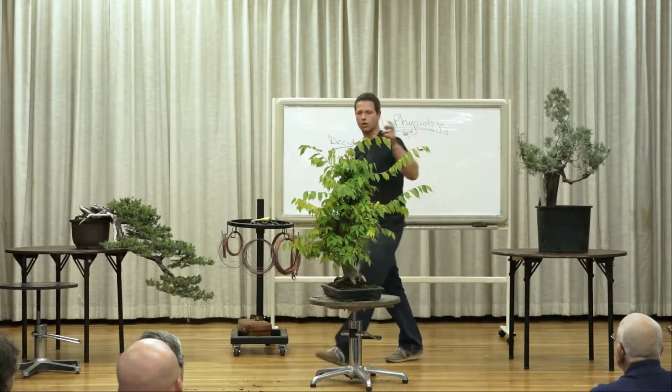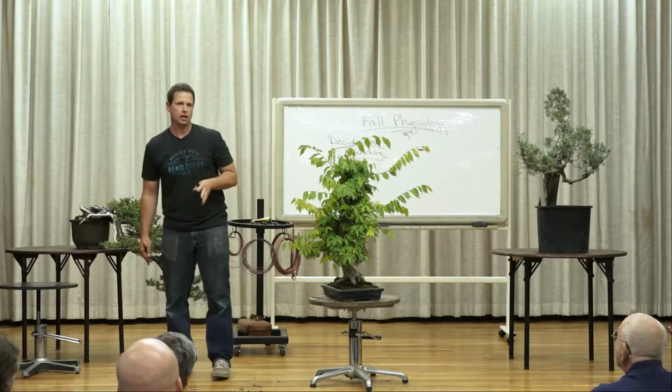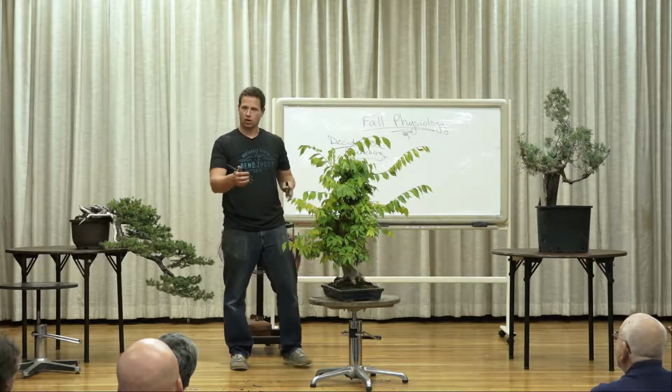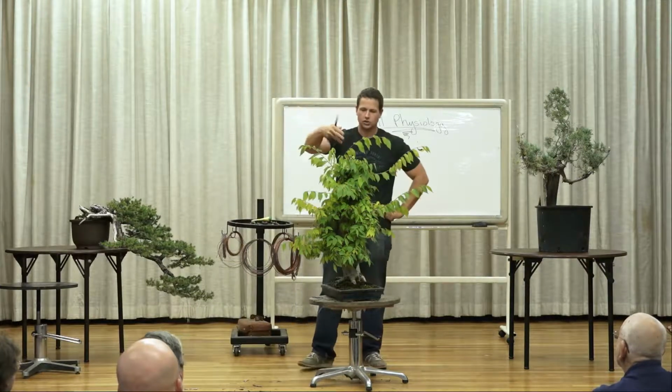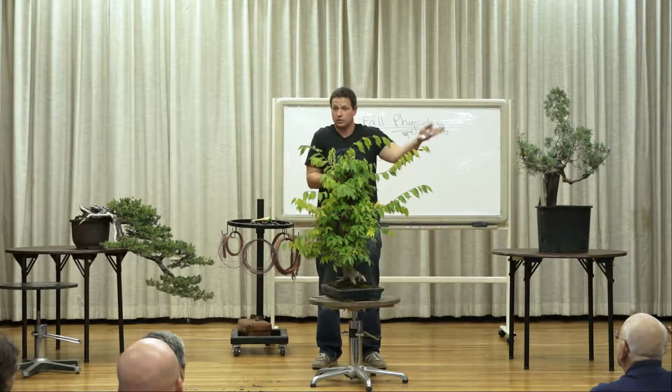They can't recover. What can't they recover? What can't a deciduous tree recover in the fall? Can't recover the foliage. Wait, and why can't it just grow new leaves? Why can't a deciduous tree just grow new leaves? They do it at other times of the year. Why not now?